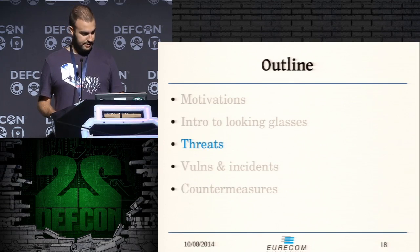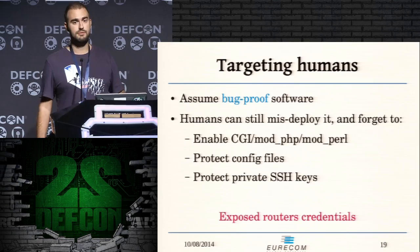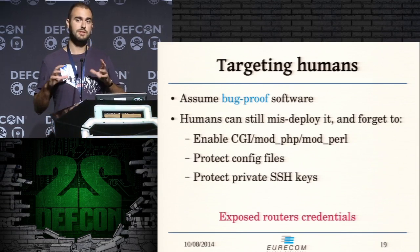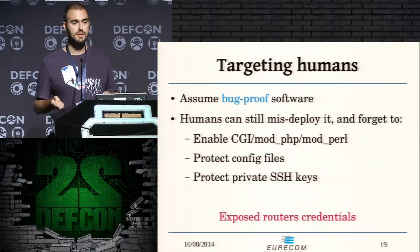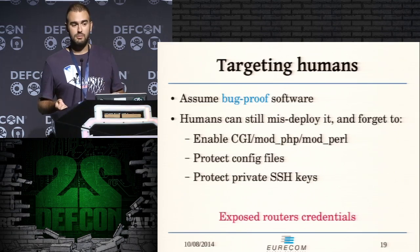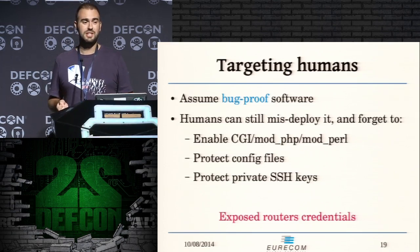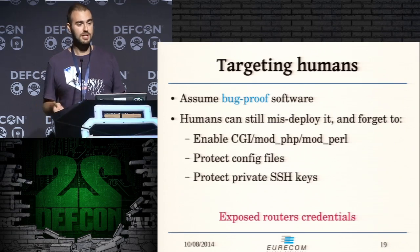Before proceeding further, just to frame how we're going to proceed, Mariano will show you several vulnerabilities and incidents. We started from the basics: assume that this software is bug-proof. Still, there could be errors in how you deploy it. The human, the administrator, can make errors. Let's say you have to deploy a web script as CGI, but you forget to enable CGI, or you forget to protect your configuration and SSH key. In this case, we may see some exposed credentials.